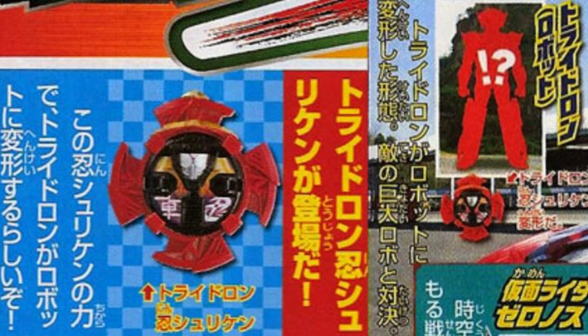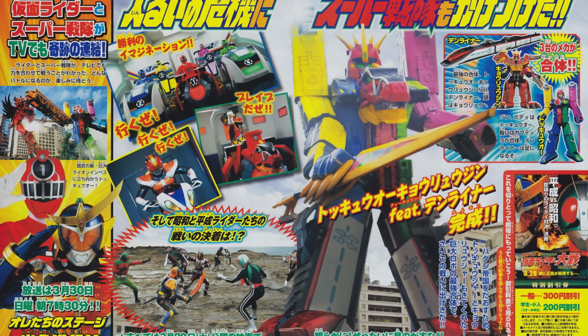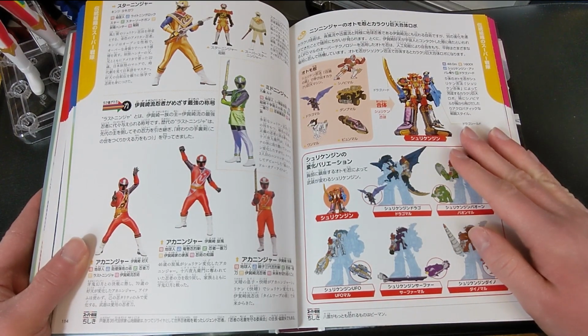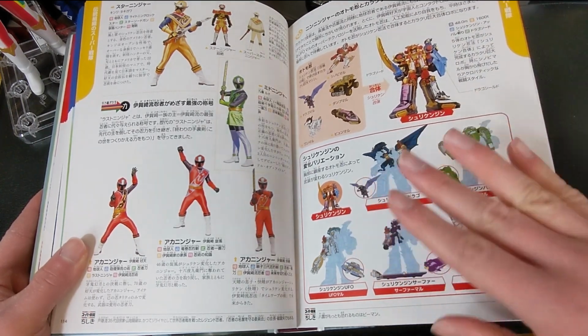So that's unfortunate. And of course, I don't need to go to it, but that's the same case with the Tokyo Kyoryujin featuring Denliner. They don't even have the Kyoryuger Russia in here, let alone the Denliner. So that stuff's not here, unfortunately. I think it would have been really cool for it to be here, but it's not. So it's still very comprehensive, though.